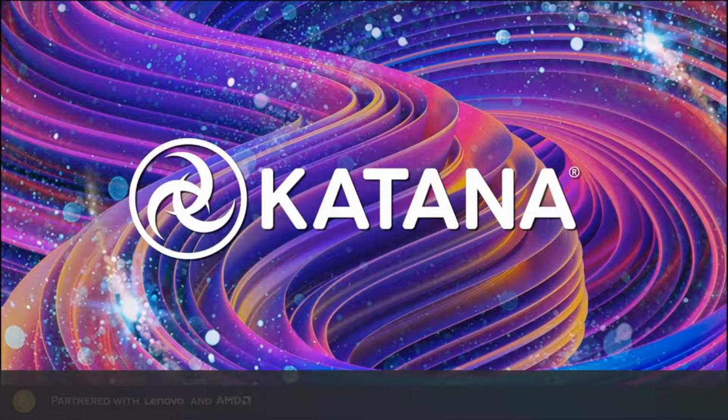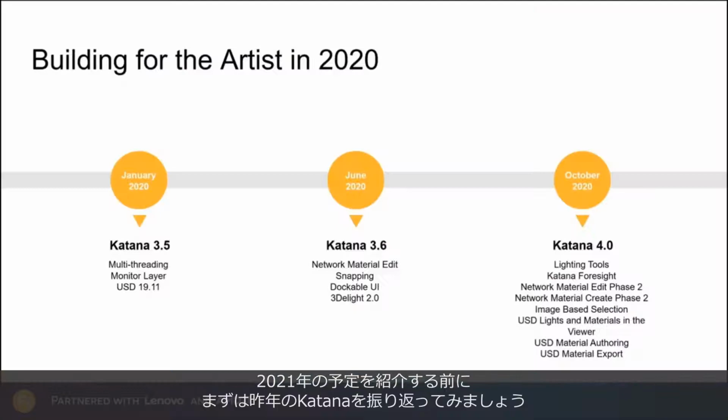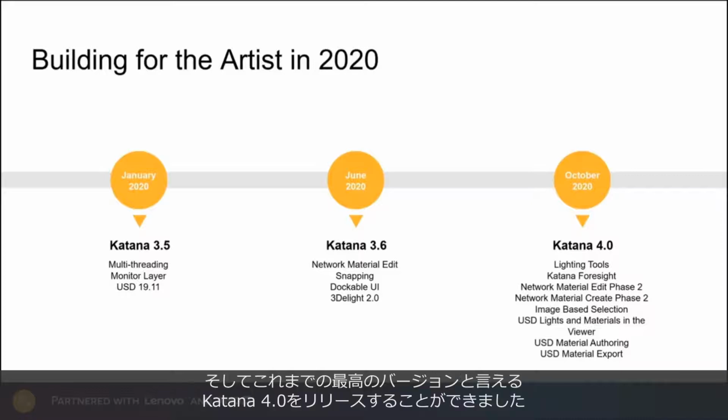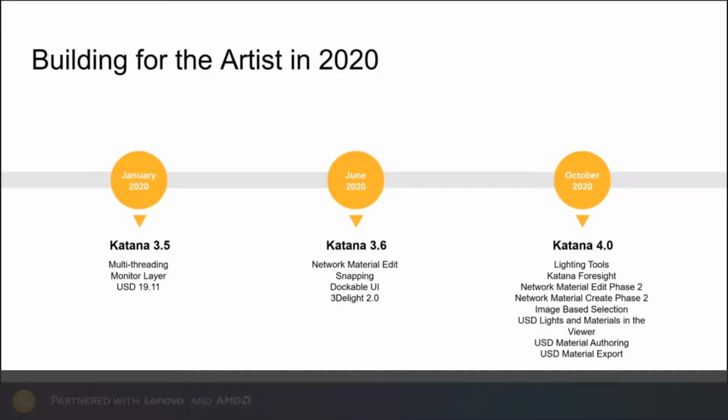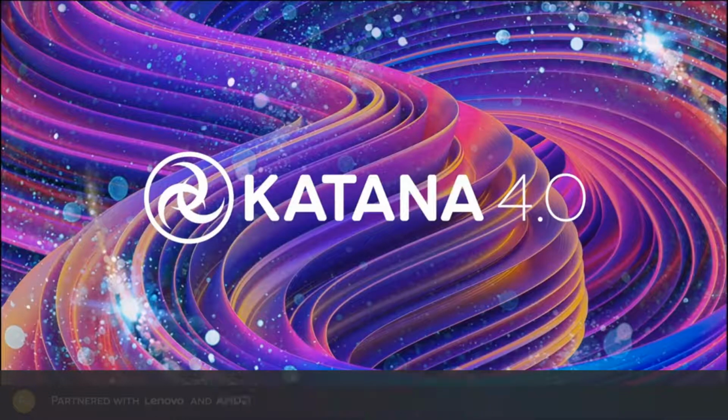Thanks, Rory. So before we look ahead at what we're trying to achieve this year, let's have a quick recap of Katana in 2020. I'm really proud of the work the team managed to do. 3 great releases in 1 year, culminating in what I think may well be the best Katana release to date, Katana 4.0. For those of you who haven't had the pleasure of playing with the new version of Katana, here's Ariel to give you a rundown of some of the features of that release.